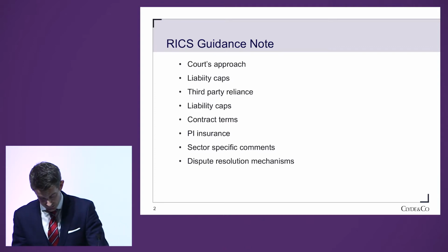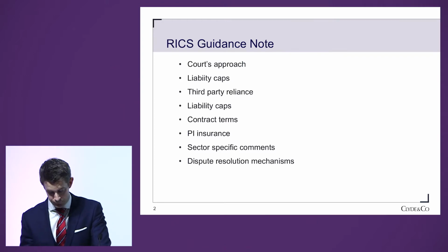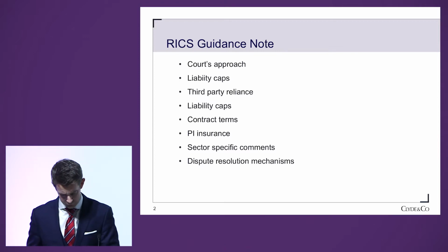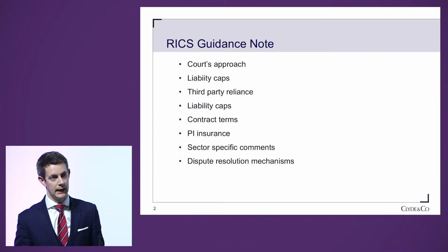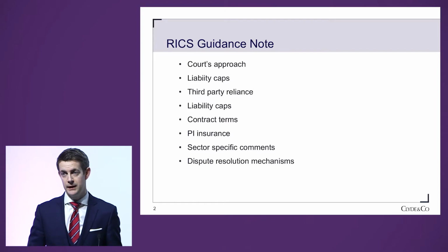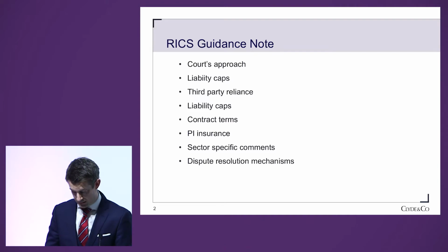On PI insurance, the guide discusses issues relating to the level of PI insurance which firms will need to obtain, aggregation of claims, the claims made basis of PI insurance, uninsured excesses, the requirements for run-off insurance, etc. And then there are some, I've just realised I've skipped over contract terms. That just deals with some of the other terms of engagement apart from liability caps, things like scoping out your engagement properly, making sure you exclude personal liability for individual valuers, including proportionate liability clauses, which can be very important indeed.